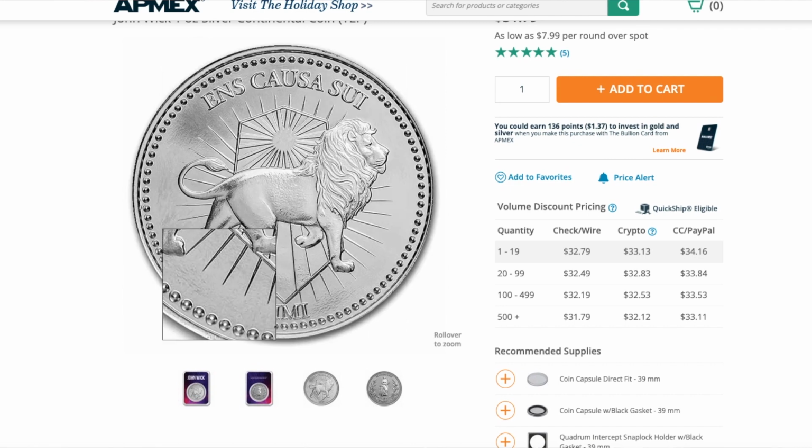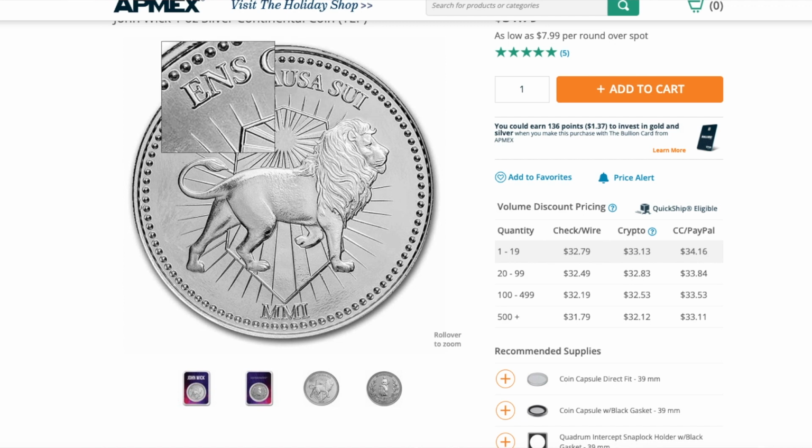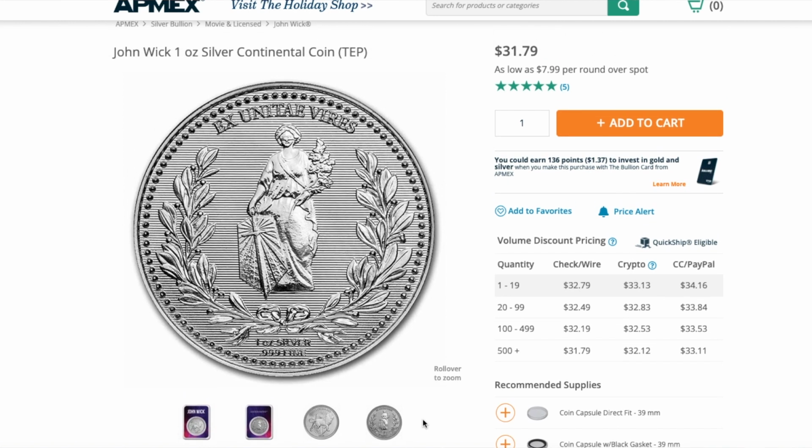It's one of the cheaper pieces that we've seen so far featured. It is not a government-issued bullion coin, but rather a round. But it is pretty cool in its design, and I'm sure it has some significance in the film.